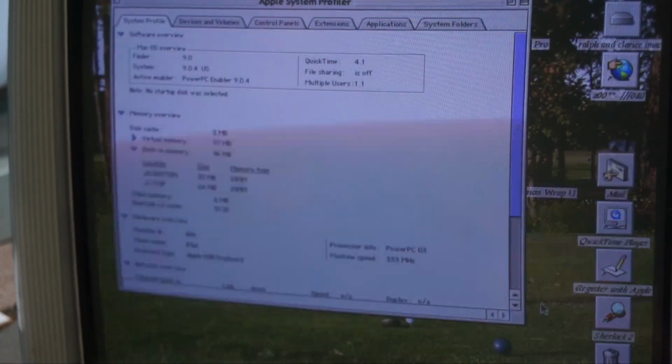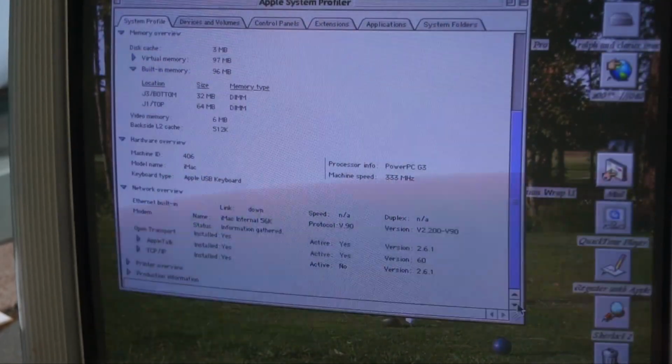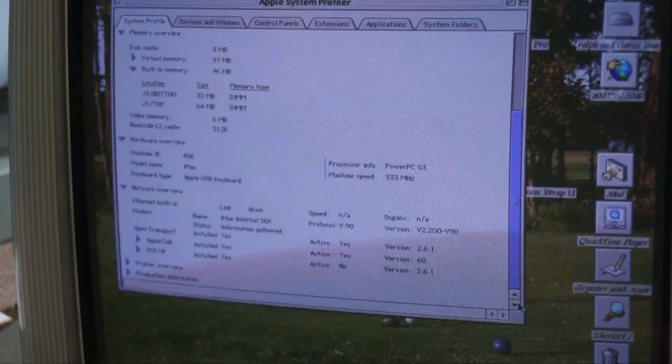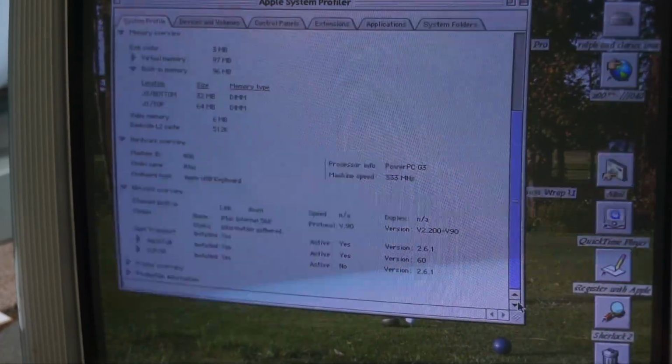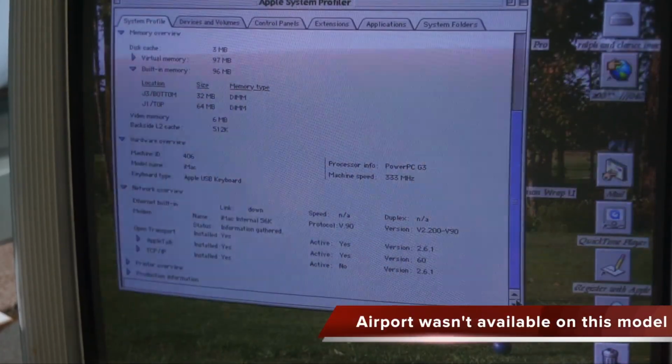Network overview. I don't know if this thing has AirPort. I don't think it does. I don't see anything on AirPort. It does have the 56K modem. Everything, you know, for internet's installed. Just, I don't see an AirPort card.